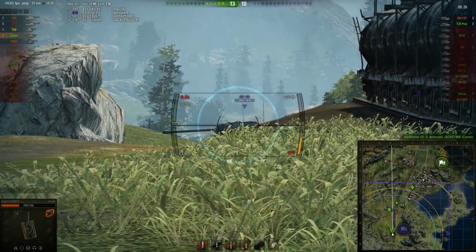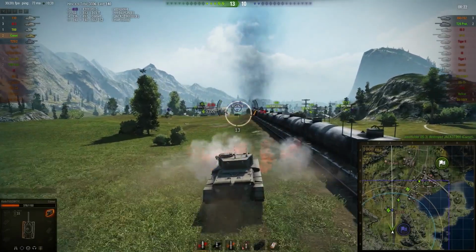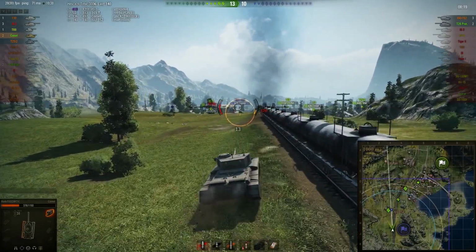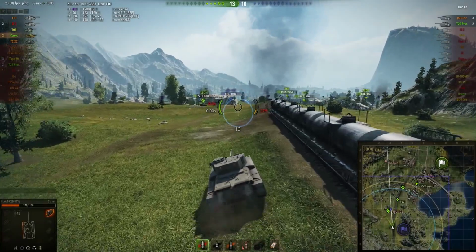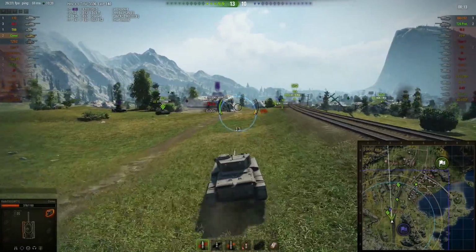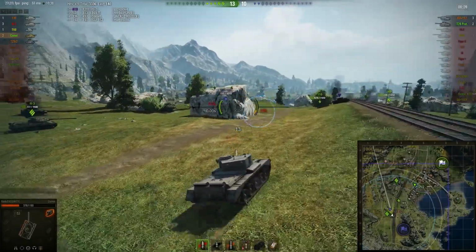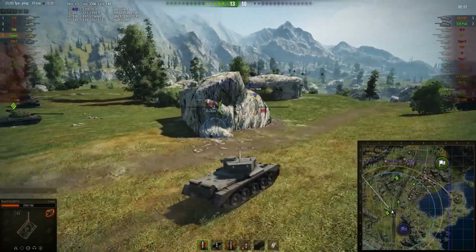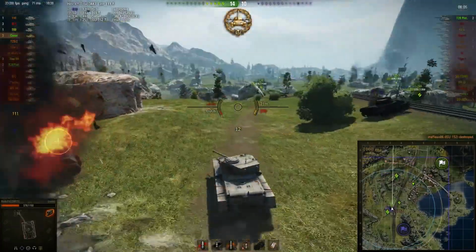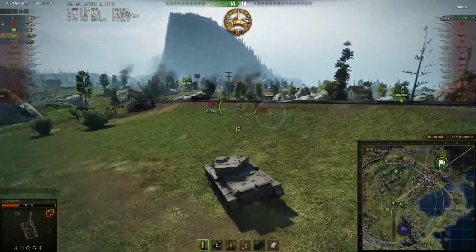ISU 152 finds the juicy target of the rear armour of this IS-3, so Radu's going to come in and try and take advantage of his side armour, although he is making a run behind the rock there. Allied team have nicely pulled ahead now at 13 kills to 10. Only this ISU and T-28 prototype. Not sure if he's going to be in time to get any more damage on this ISU, who is backing off. There we go. Kill number 3, and that just leaves this T-28 prototype.